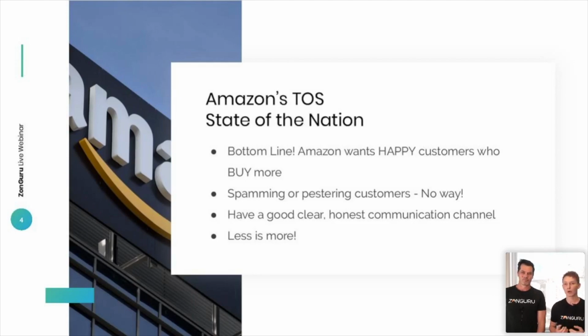So what they don't want is spamming. They don't want pestering of customers. They don't want customers to receive emails that are redundant. They also want you to provide clear and concise communication. They don't want you to write novels and distract customers from the actual experience of buying and receiving the item and then enjoying the item. So what we like to tell people right now is less is more. Single email campaign, not getting too much in the weeds with steering customers towards leaving positive feedback, like you said in the last slide. And then everything else that you can provide that's going to provide the customer with a clear line of communication to you. And then any little personal touch that you can put on that kind of smaller email is going to go a long way.